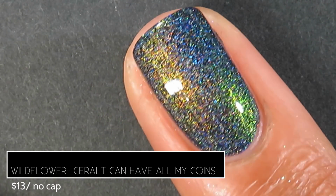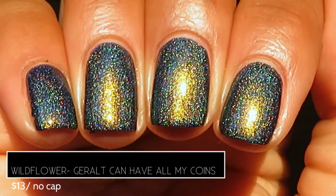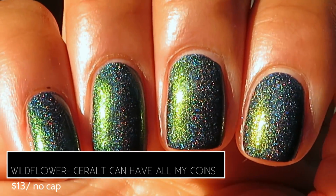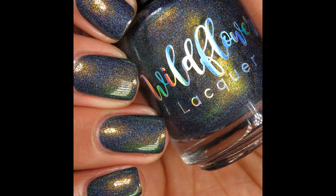Fully opaque in 1 coat, built it up to 2, and it was just perfect. Here's what it looks like in sun. That gold shimmer, that holographic pigment, the depth in the base. What else do you want? You can see it shifting to the green. Oh, my goodness. Just everything I want.